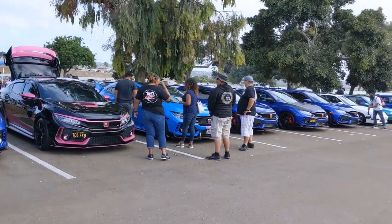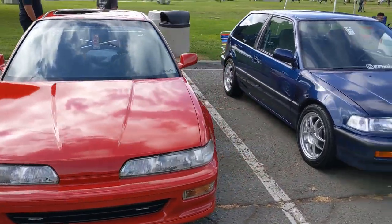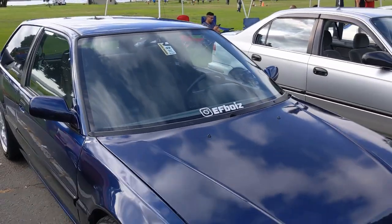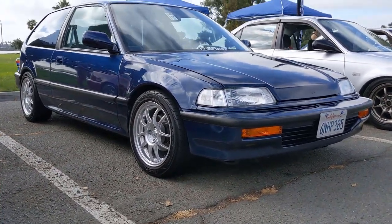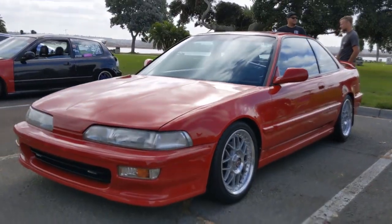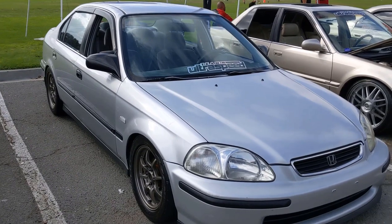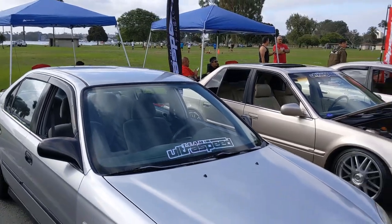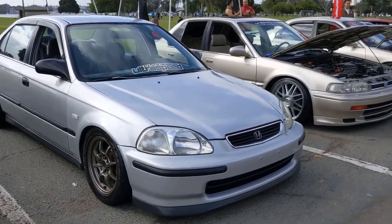This Type R row right there. Type R row. Instagram tag EF boys. That's super clean, bro. Team Ultra Speed. I like it. I like the name. It's got the for real bumpers. I like it.